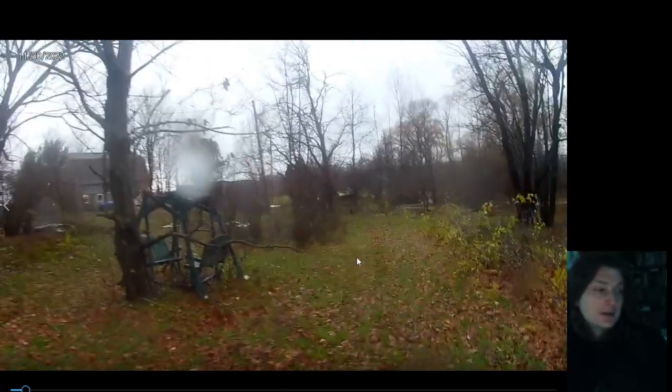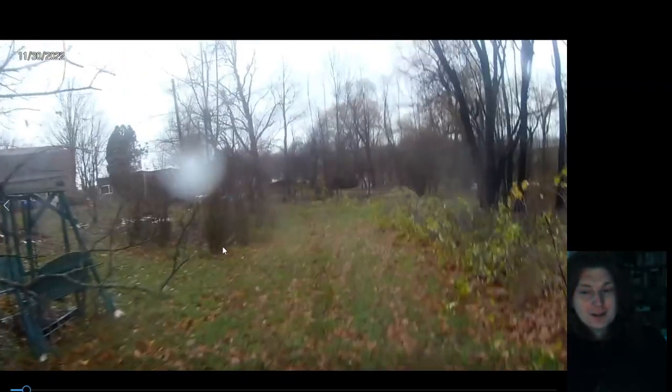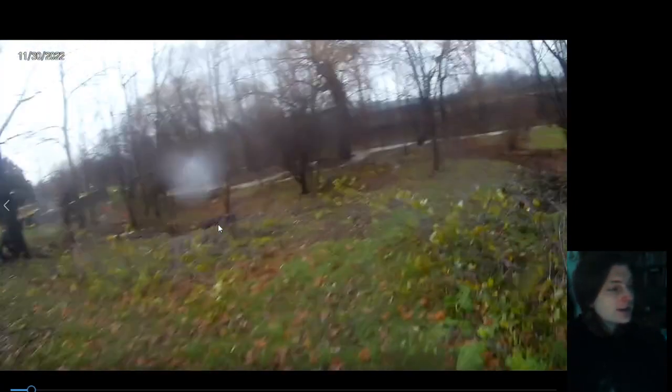Somewhere between last week and this week, I lost the hat I usually wear that has my waterproof bit on it. So I've got to find that within this week. So that's a thing.